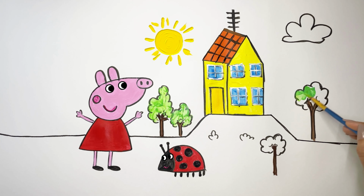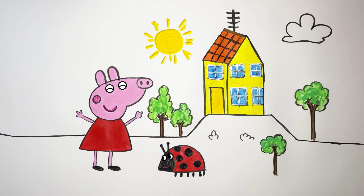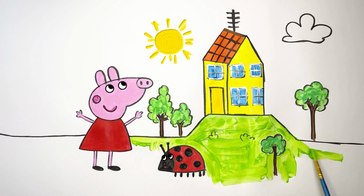Buzzing round and crawling fast, making Peppa laugh a blast, playing in the garden green. The best of friends, a playful scene.